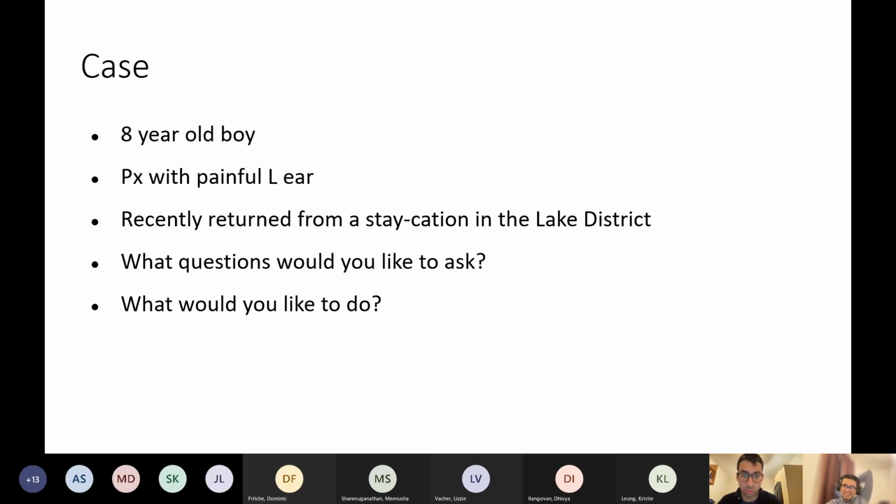Trauma is a really good question. You want to know if there's been anything that could be causing this, which is more suspicious or sinister. So trauma, definitely. Hearing loss is a great one. Ask them, have they got a history of hearing loss or a history of ear-related problems? Could it be something else? Definitely. Anyone got anything else?